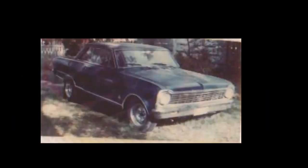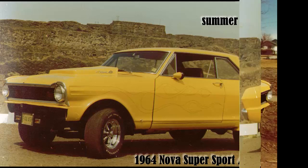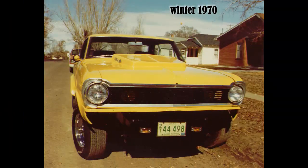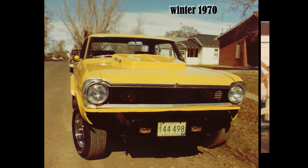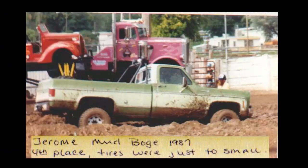You've heard me talk about my Nova. Well, this is what it looked like when it started its journey with me, and this is what it looks like now, or did. I sold this car to a young man, and he promptly took it out and wrapped it around the telephone pole. It had a lot of power, 454 in it, with a tilt front end, as you can see. The kid that got it from me, he just didn't know what he had.